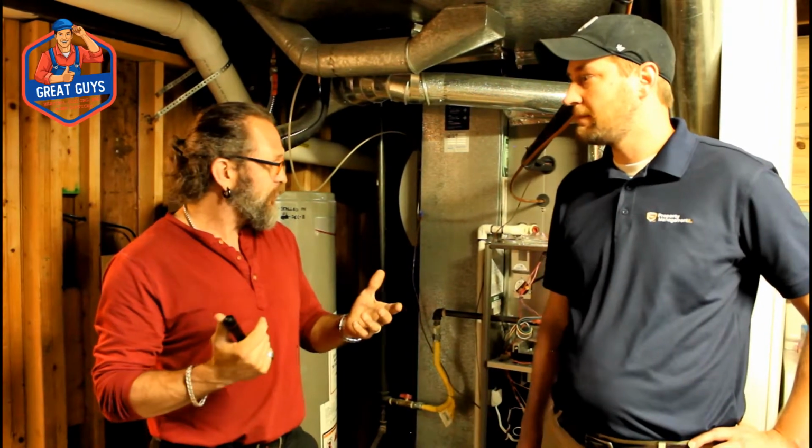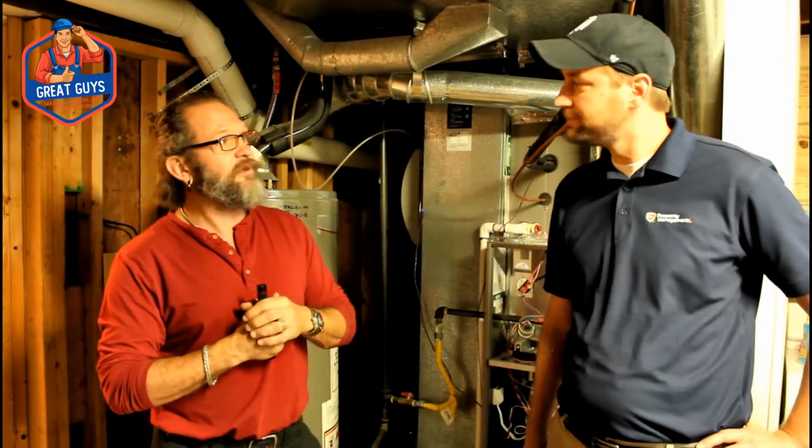Just like motor vehicles, they have different recommended maintenance points and different plans that you need to take care of from a maintenance perspective. Your HVAC equipment is no different. So in order to keep their utilities down, which benefits the tenant, and also keeping the equipment operating in tip-top condition, which is beneficial for the homeowners as well. Untimely, costly repairs are something that everybody wants to avoid.